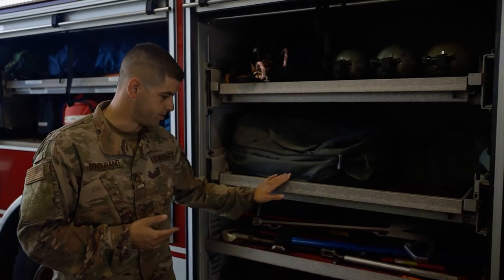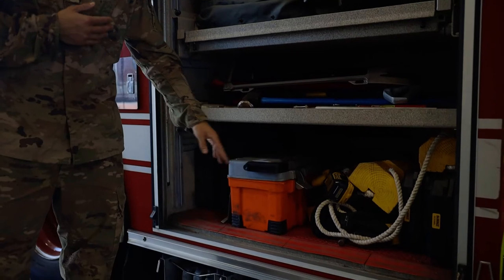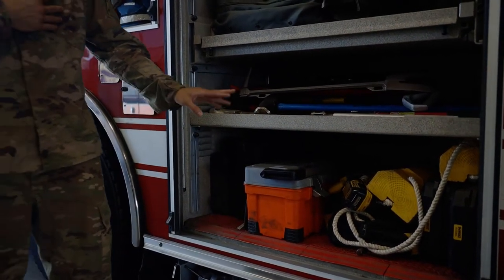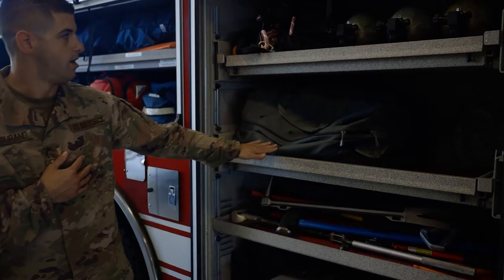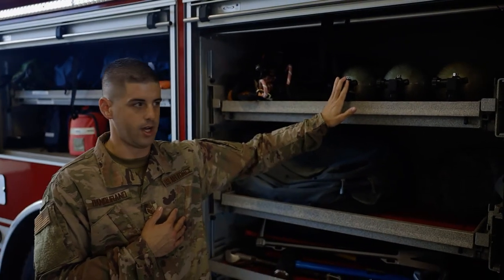Back here is our tools and equipment. We have some aircraft chocks, and we also have some pinning devices down low. Saws, drill bits, in case we have to remove any panels on aircrafts. Hand tools are all here. Our life jackets, in case we have to do a water rescue. And extra SCBA bottles up here, in case we run out of air during the incident.